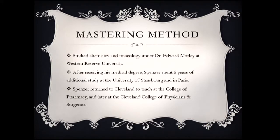He studied chemistry and toxicology under Dr. Edward Morley at Western Reserve, the Michelson and Morley experiments, him, at Western Reserve University. And after he receives his medical degree, he spends 5 years of additional study abroad in various places.